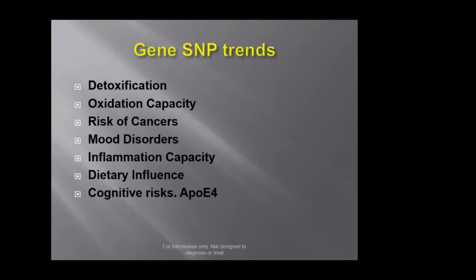Dietary influence, many people, diet is an issue and obesity is an issue. And nowadays, I think we're exposed to so much information about diet. Do you go on a keto diet? Do you bench? Do you calorie control?